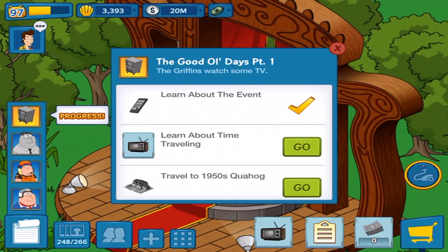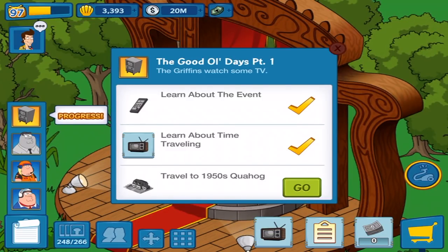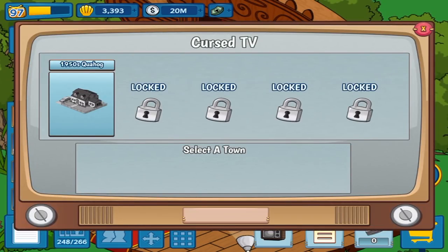Learn about time traveling? I tapped it. There we go. See what the Griffins look like in different decades. Tap on Magic TV to select which time period you want to travel to, and the TV will appear in every decade. Tap it again when you want to travel back to Quahog. But isn't it go back to the thing I was saying in the beginning? I was thinking anyway that each decade is going to be a new week, but it could be different. I don't know. Travel to the 1950s. Okay, let's check this out. So I am right, except there's going to be 5. Does that mean 50s, 60s, 70s, 80s, 90s? That means it's going to be 5 weeks?